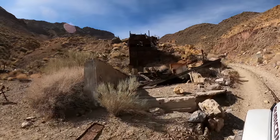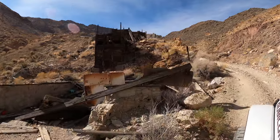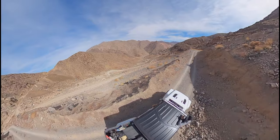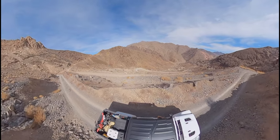After we get done checking out the houses, we head up the mining road. This road is pretty awesome. There's several switchbacks, and it goes straight up the side of a mountain with some awesome views.